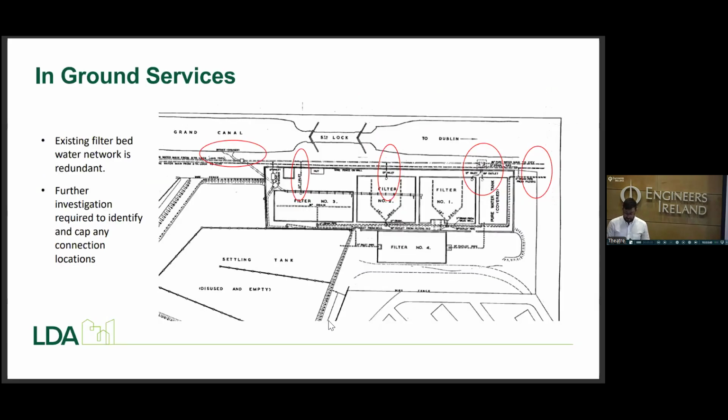The existing filter tanks, so just to give you the very brief history of the tanks. The tanks are designed to, as the name says, filter the water, and then that water would have been pumped away for industry within Dublin. Obviously redundant a long time ago, but there's a lot of infrastructure left in the ground from that process, including, as you can see here, in one instance, a connection to the canal. So that's some areas that we need to investigate to de-risk, make sure everything's redundant, and make sure there are no risks left for the site.